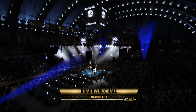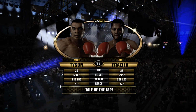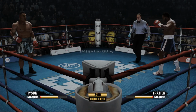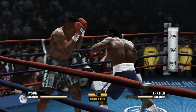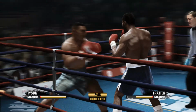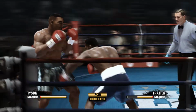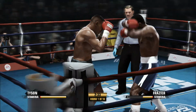Alongside Teddy Atlas, and we welcome you to the famed Boardwalk Hall in Atlantic City, New Jersey, where so many great fights have gone on through. Well, they are underway, scheduled for 10 rounds tonight between these two. Teddy, what a thrill it is for us to be seated ringside tonight for this. Mike Tyson, Joe Frazier, two trains colliding.